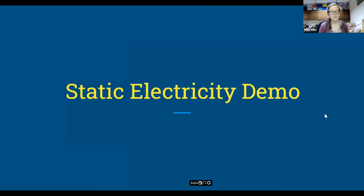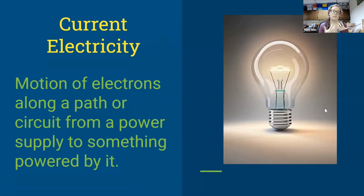Here we go. So the other type of electricity is called current electricity. It's a motion of electrons along a path or a circuit from a power supply to something powered by it. So that would be that battery I showed you is the power supply, and the light bulb would be something that's powered by it. In this case, it would probably be more like electricity you get from your house.